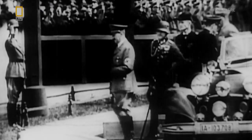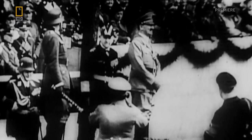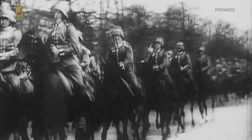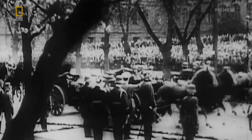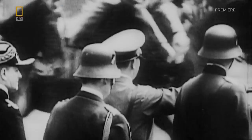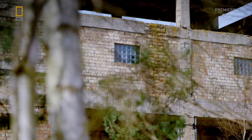15 years on, Hitler rises to power, promising to avenge the losses of World War I. But peace treaties banned Germany from building tanks, a must-have weapon for modern armies. So Hitler approves their development in secret.